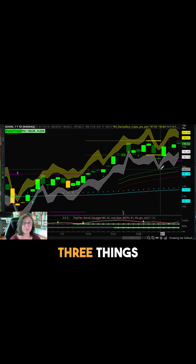If you put these 3 things together, what you'll find more often than not are high probability scenarios for continuation to the upside, including breakouts.